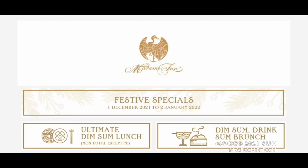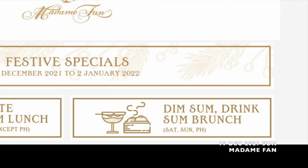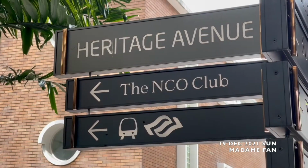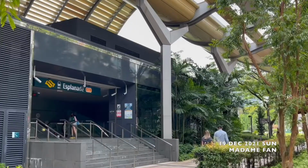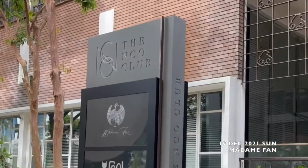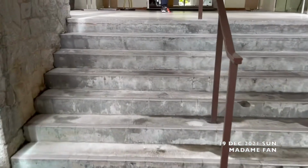This month of December, Madame Fan is having a dim sum brunch festive special. The restaurant is located at the NCO Club at South Beach. You can get to NCO Club via Esplanade MRT Station Exit F. Madame Fan is located at the second level of the NCO Club. We can take an elevator up there.